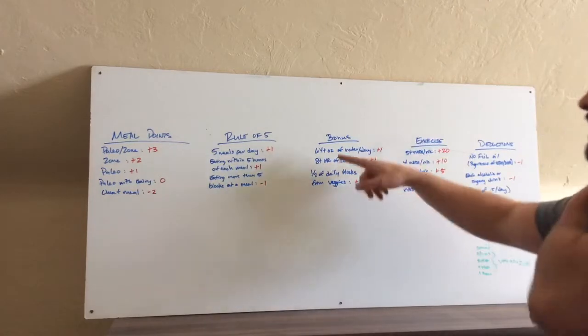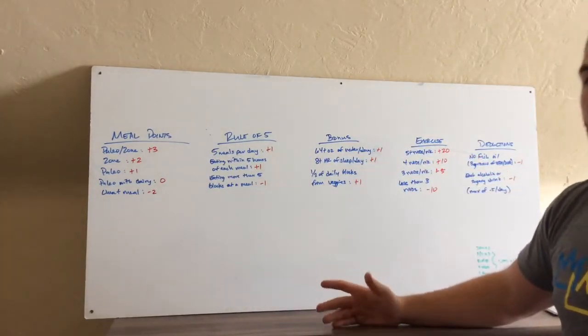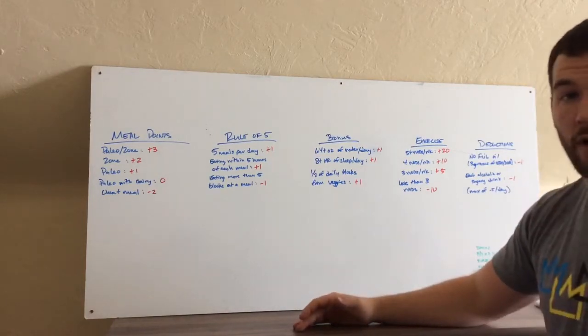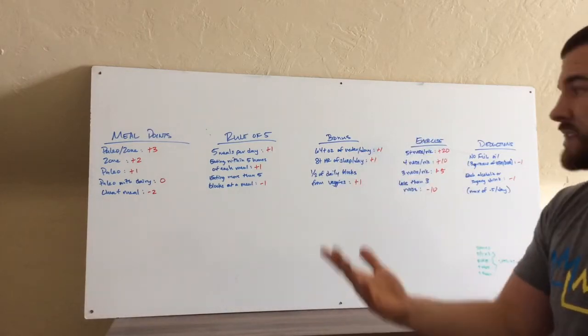The bonus points, 64 ounces of water a day. Not that hard to accomplish. It's a gallon. It seems like a lot, but it's really not if you get it throughout the entire day. It's not a lot of water, especially if you're drinking water while you're working out and stuff like that. If you have it mixed with a protein shake, it should be pretty simple to get.